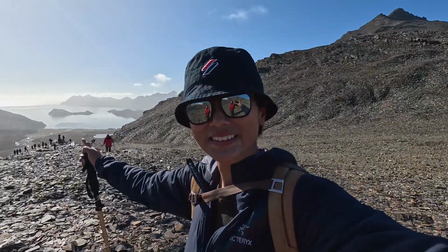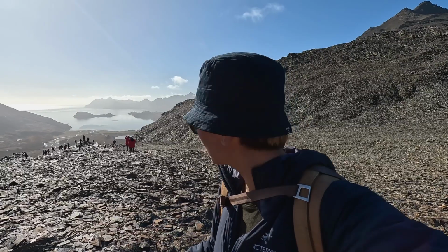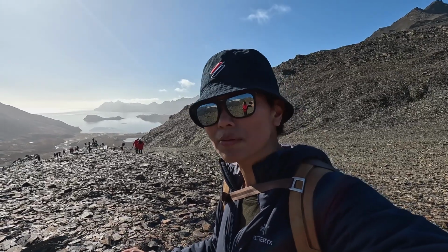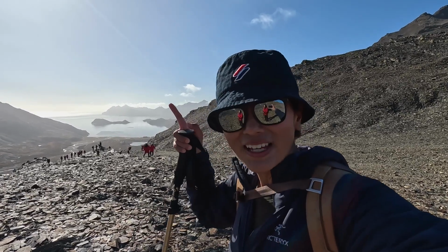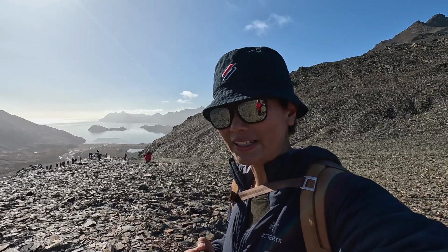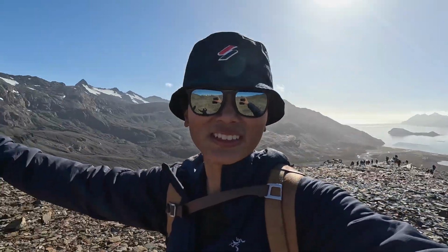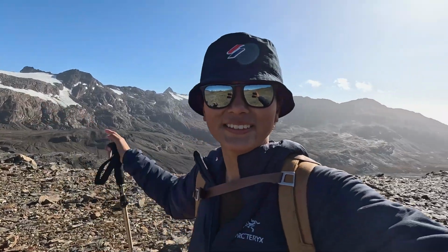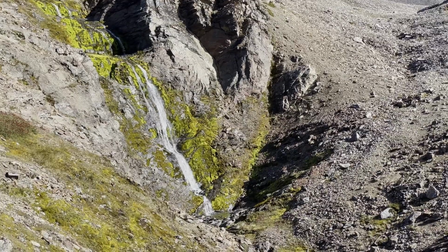After 1.5 hours of hiking, we can now see Stromness. It's there, the bay. So we should be able to reach there in about an hour plus. Yeah, so we are on track. The sun is still out there. There's a bit of wind, so it's very comfortable for hiking. Yeah, and there's still some snow on the mountain here. Yeah, so it's good.